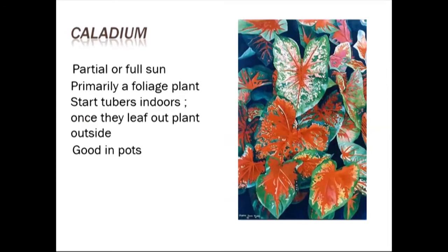Caladiums are grown mainly for their foliage. They combine well with impatiens and other annuals, and they do very well in pots. You can plant them in full sun to partial shade. You can start the tubers inside and then transplant them outside once they leaf out.